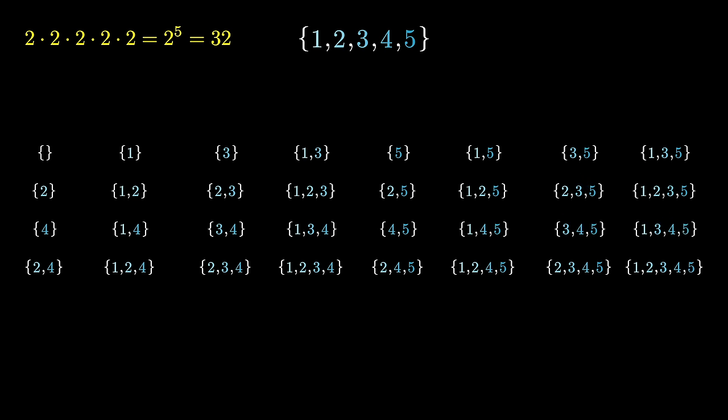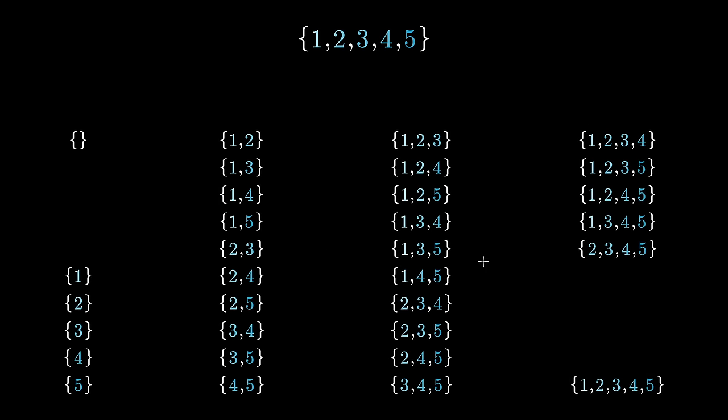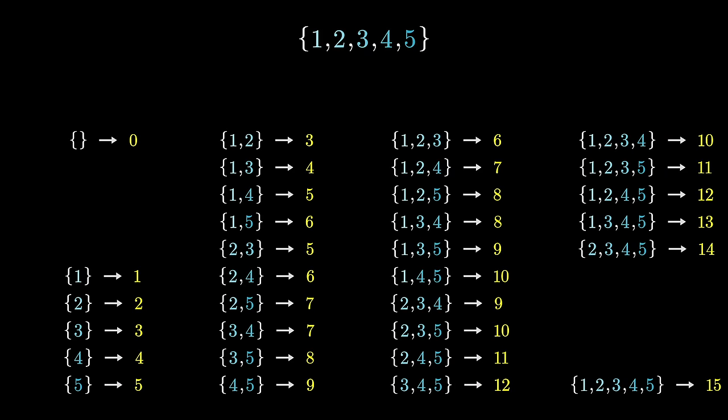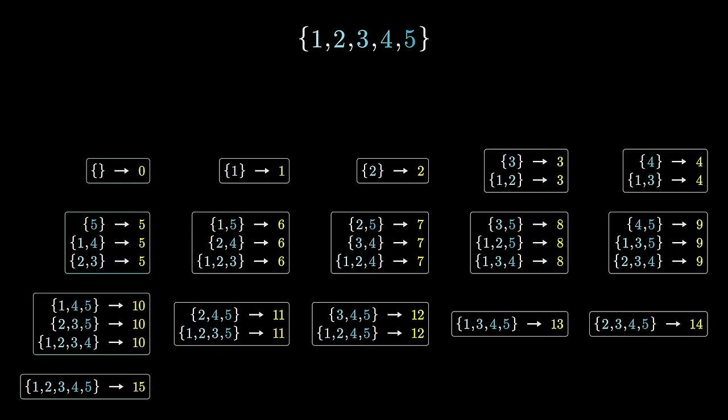There are different ways that you might want to organize all of these in your mind, but since the thing that we care about is their sum, the natural thing to do would be to go through all of them one by one and compute those sums. Over here, just doing it on YouTube, I've got a computer, so I'll cheat a little and show what all their sums are. I'll also cheat a little bit and rearrange all of these, organizing them suggestively into collections that all have the same sum.